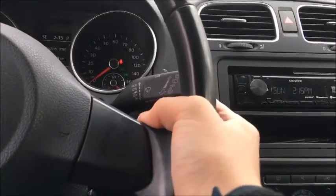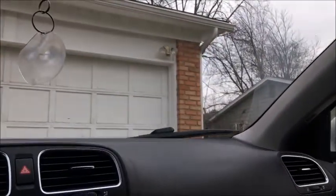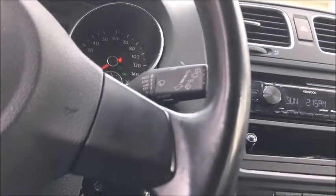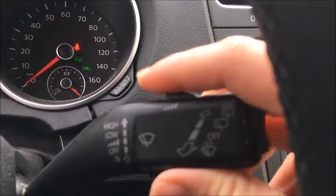Interesting thing, this does what some GM cars in the early 2000s did. You turn them on intermittent, you'll notice they kind of rest, and then when you cut them off, they go down. And then you can adjust the variable wipers.